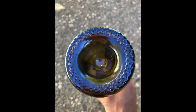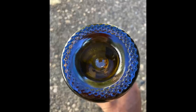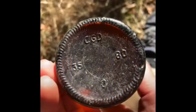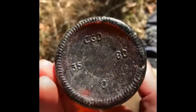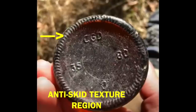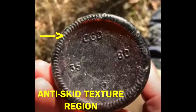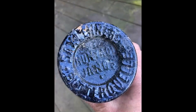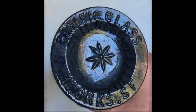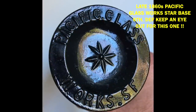The bases of modern botts made after 1950 will typically have some type of raised pattern running around the bottom edge of the base on the outside of the central panel. The dorky name for this feature is the anti-skid texture region. And this is a quick way of knowing that you're fondling a modern bott. Be sure to keep in mind that some early botts have embossed lettering or other types of designs on the base. But don't worry, with some practice, you'll be able to easily distinguish the difference.